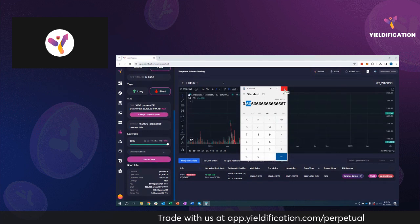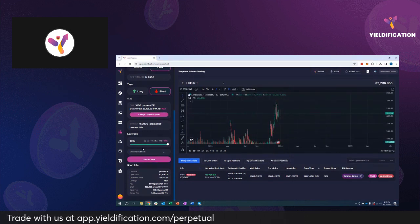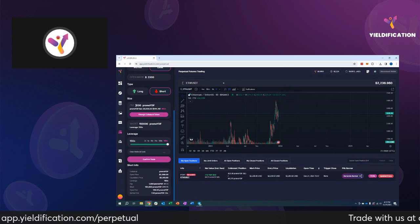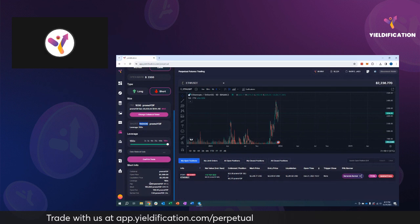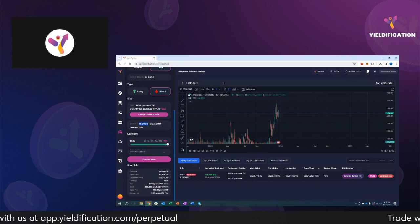for it to liquidate. If it was 100, so if you had 100x leverage, the price would need to move 1%. And the reason why is you're only putting up 1,000, but you're opening a position as if it's 150,000. So that's how leverage works. If that's a foreign concept to you, spend some time trying to wrap your head around it, think about it.